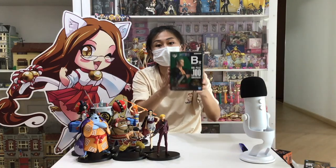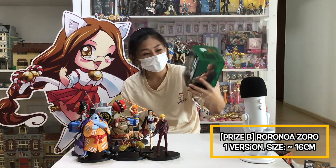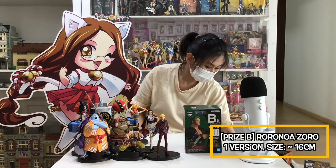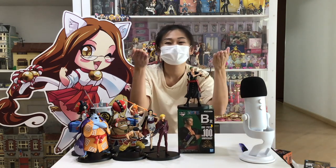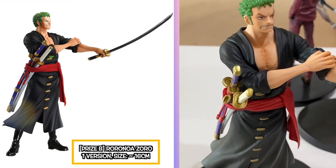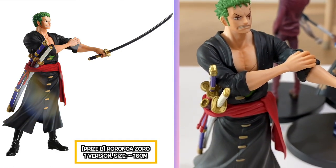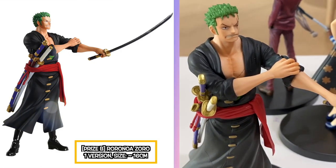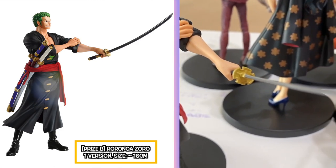Okay, next up is Zoro. Zoro is B prize in a green box. And we have him here. Okay, Zoro is out of the box. His chest looking fine. His muscles, his scar. Okay. His face okay. His sword.